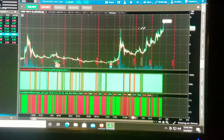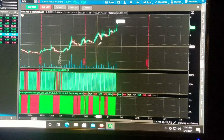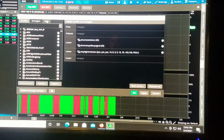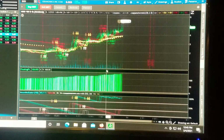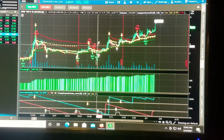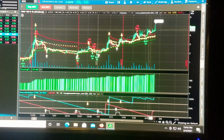Alright, so back to this Ideanomics. I like the way it's trading here. Let's see if we can pull something else up on it. TTM and a VWAP. Hit apply, hit OK. Okay. And this is when we should have bought here in VWAP.